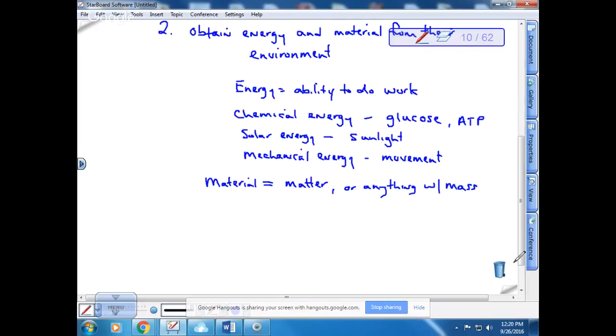So when we talk about matter and mass, say for example, atoms, and we're going to talk about basic chemistry in more detail, the atoms in our body include, for example, carbon, oxygen, hydrogen, etc. So those are some of the atoms that we find in our body. And those all have mass. So those are material. Now, we can use energy to capture material from our environment.